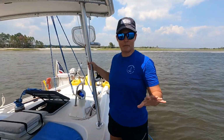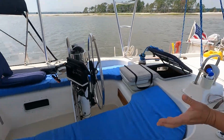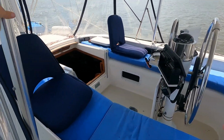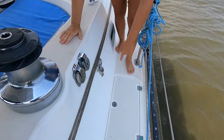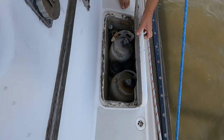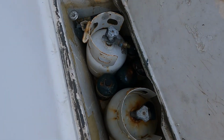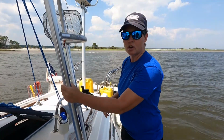I mentioned the cockpit, I'm going to show you that right now. This is basically our living room, and you can see why we would want shelter from the wind. Look down. This is the propane locker. It's kind of gross because it's dirty, but that's where we keep our propane tanks. That is how we cook. We have a propane stove on the inside.